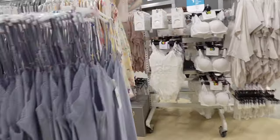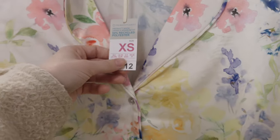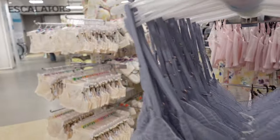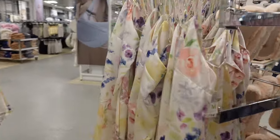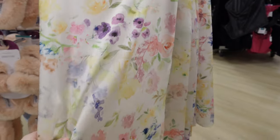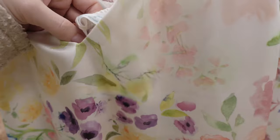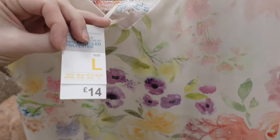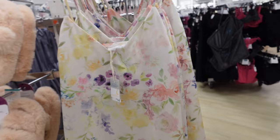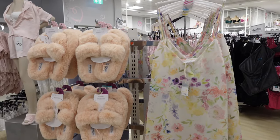I don't know why they don't just have it all together, but the top is £12, which I don't know about you, I think that's a little bit on the steeper side. And then they've also got just a little camisole dress as well, if you'd prefer that. And that is £14, so not bad, I suppose, but still, for me anyway, on the steeper side.